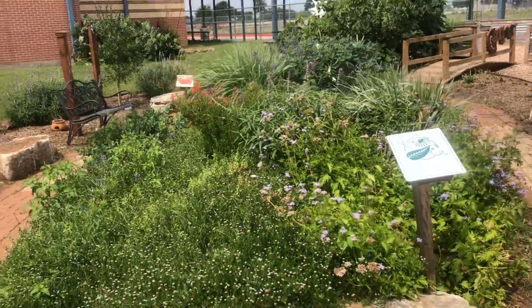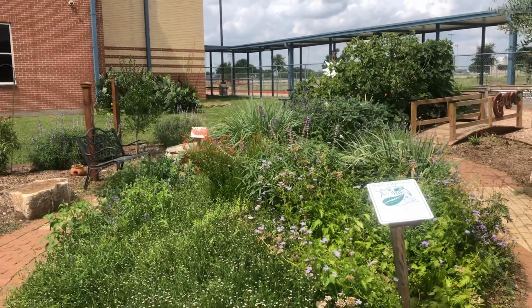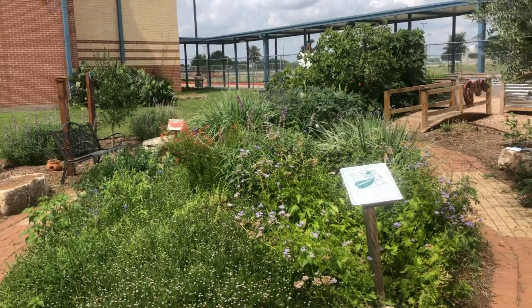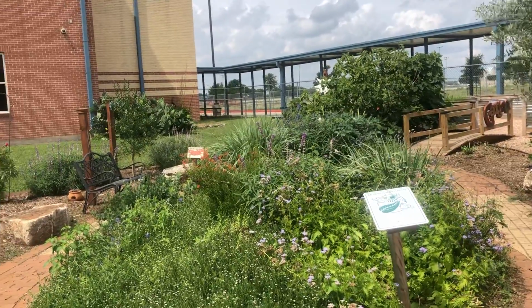The students this year also wanted to increase the number of birds. You can hear the birds singing in the background, but they wanted to increase, oh, that's a swallowtail. Did you guys see that? Wanted to increase the number of birds that we have. We have mockingbirds, you can hear those in the background, but they wanted to have more.